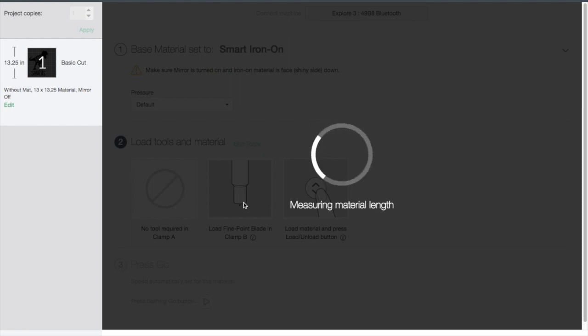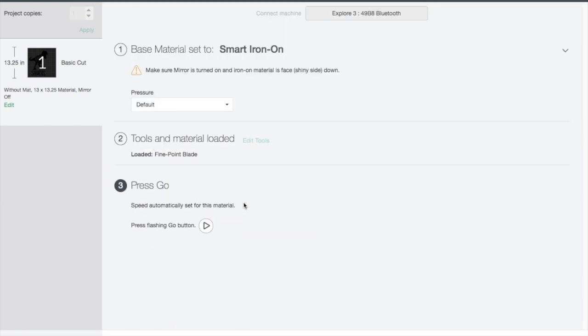Once you select your vinyl, it will also tell you to load the correct blade or tool. And once you do that, it's going to measure your material length. And this is where it really gets tricky, because sometimes when I design, I have a hard time telling if I've over-designed in terms of the amount of material that I have. But with the Cricut Maker and the Cricut Explore, you can use the roll, and it's really not that big of an issue.